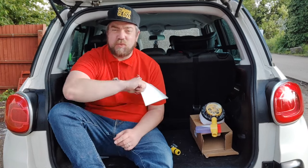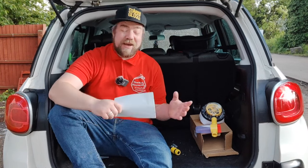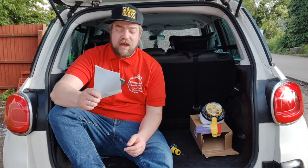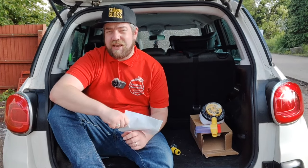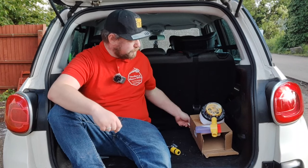However, the instructions were there. I just didn't look hard enough. Again, that's what happens when I do these things live. I haven't had time to sit down and go through it all. I literally unboxed it, got too excited and started washing the car. I didn't look hard enough to see if the instructions were in the box.